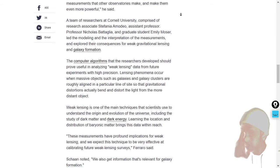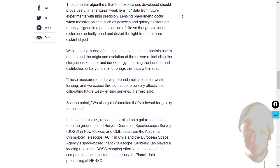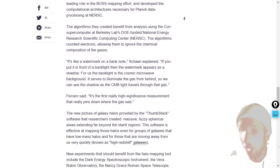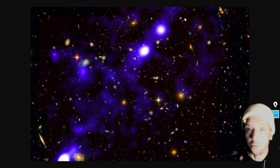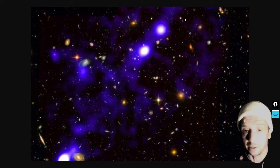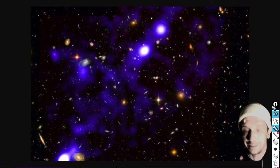So in any case, this article is on phys.org in the Astronomy and Space section, and I'm going to move on. I don't want the cosmology segment or the daily space weather to be too long here. But the next one is more interesting to me. So this is located about 11 billion light years away, when the universe is believed to be only 2 billion years old, which means we're seeing light from an extremely organized set of galaxies.